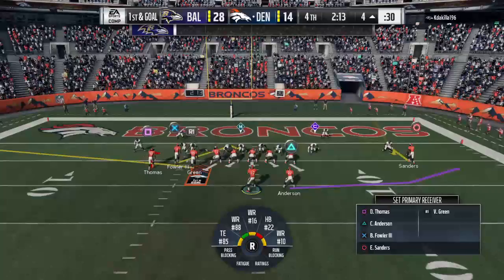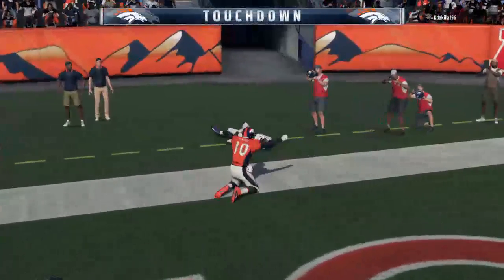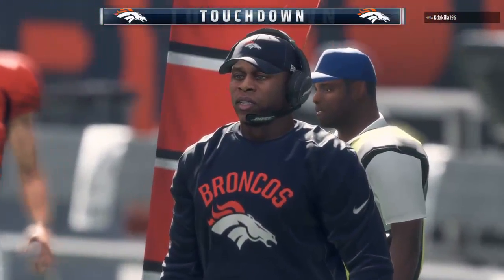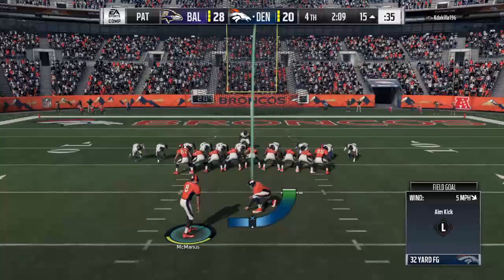From the gun, it's Lynch. And that is caught. Touchdown, Denver. Emmanuel Sanders from 4 yards out. And the Broncos capitalize on the fumble and turn it into 6.